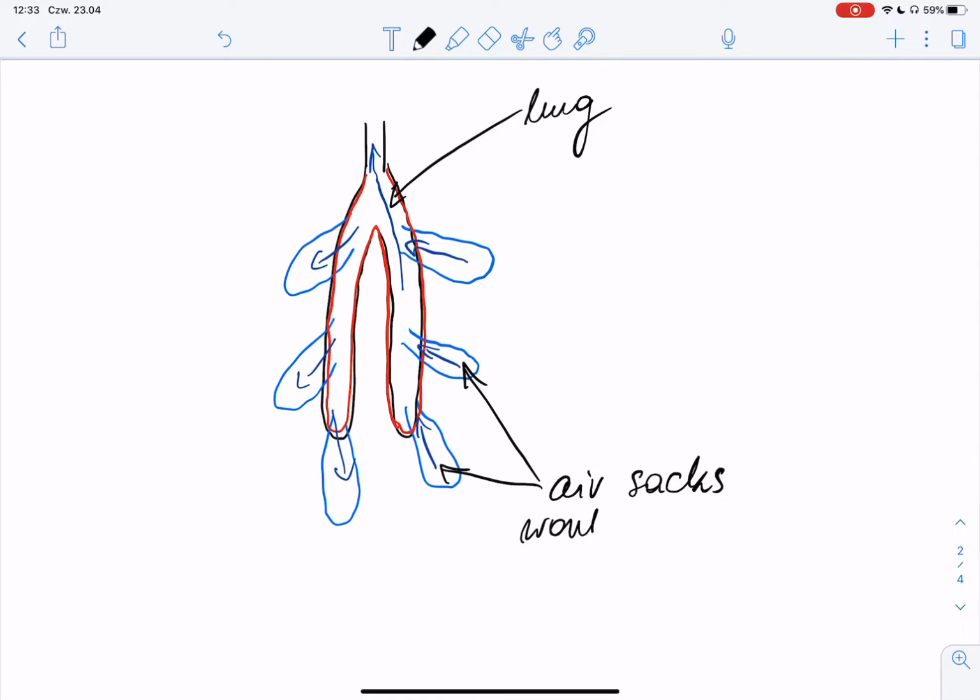Worki powietrzne. When we inhale, then the gas exchange happens. When we exhale, it stops for a moment. This is, in the case of birds, not any problem because the gas exchange is happening constantly.